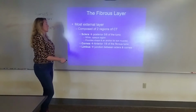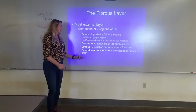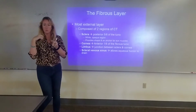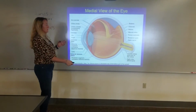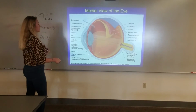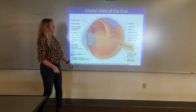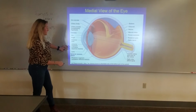And then we have a limbus, the junction between the sclera and the cornea, the white part versus the clear part. And then we have a venous sinus that allows the humor to drain. So there's a little hole and a little sinus that picks up and drains the fluid that's in there. It allows it to drain and circulate. So here's a big giant view of the eyeball, and this shows those different layers, parts of this outer tunic that we're talking about. Cornea, okay, sclera, all the way around. So cornea is right out front. Conjunctiva would be the thin layer that goes around this entire thing like this.